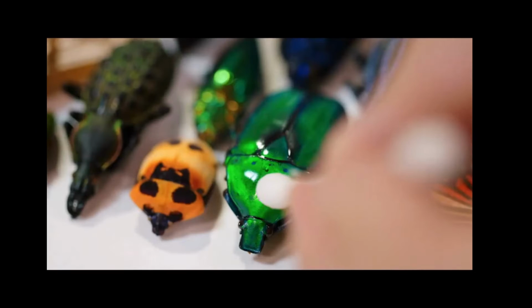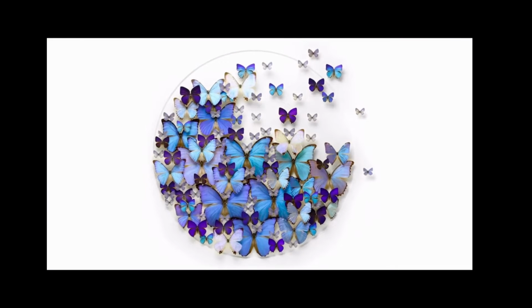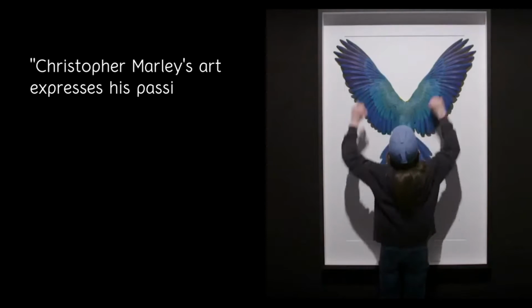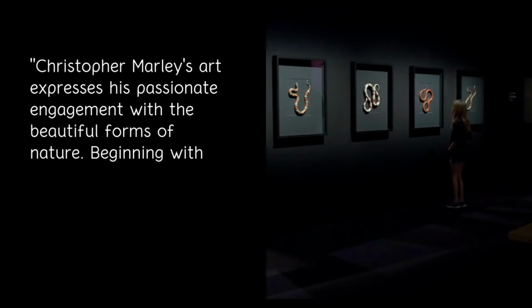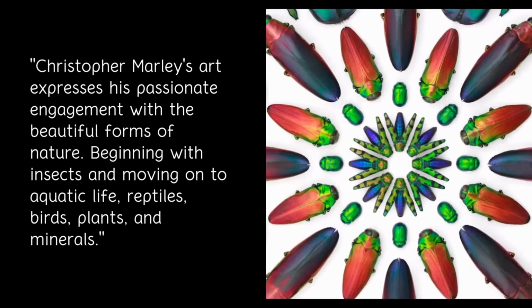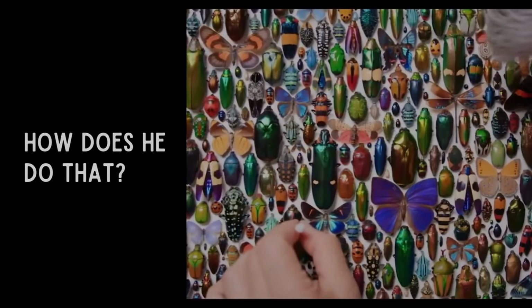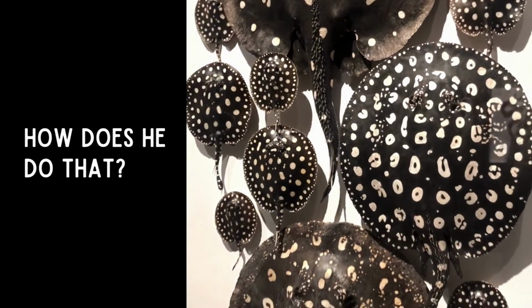creatures. As he says in his bio, Christopher Marley's art expresses his passionate engagement with the beautiful forms of nature, beginning with insects and moving on to aquatic life, reptiles, birds, plants, and minerals. And how does he do that? Well, he ethically sources, prepares, and preserves these subjects to arrange them using design principles to make these mosaics. As his bio continues, mosaics that produce strong, positive, emotional responses in viewers.